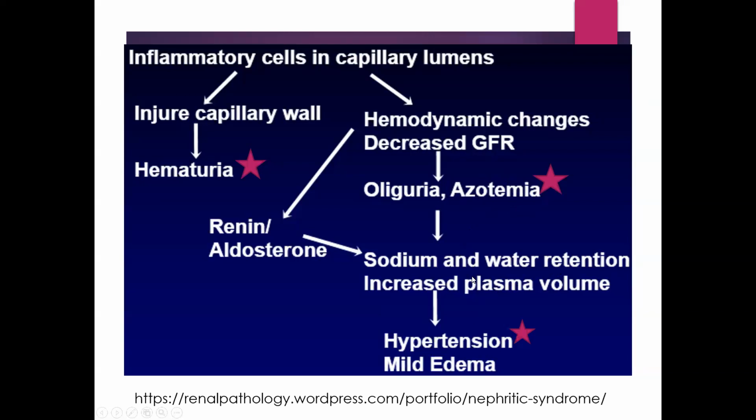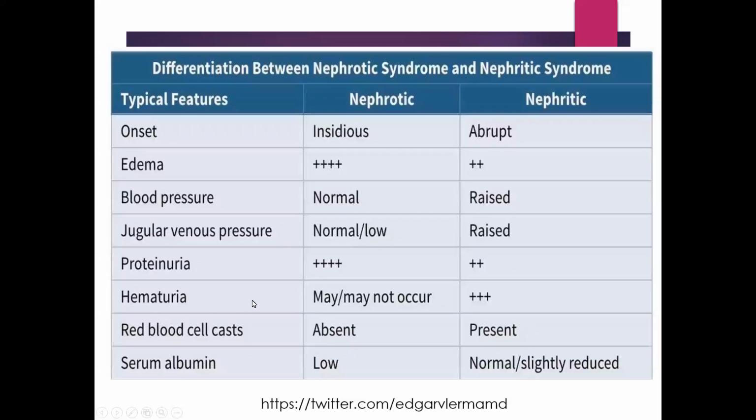Because of the increased plasma volume, we do get a little bit of mild edema in nephritic syndromes, but much, much less than we see in nephrotic syndromes. And the three things by the pink stars are what we really focus on in nephritic syndromes. So just as a side-by-side comparison, we have the typical features, nephrotic on the left, nephritic on the right.